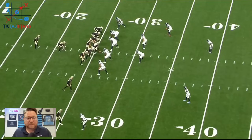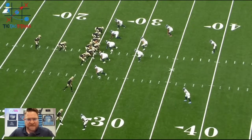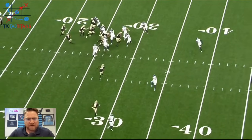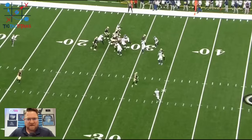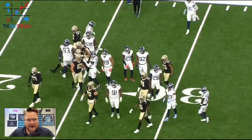It didn't take long for T'Vondre Sweat to make an impact in this game. This is the very first play on defense. You're going to have T'Vondre Sweat right here lined up in the A gap to the strong side of the formation. He's just going to show great technique right here. He's going to get his hands in the chest of the offensive lineman, keep his eyes on the ball carrier, disengage, and make the play.